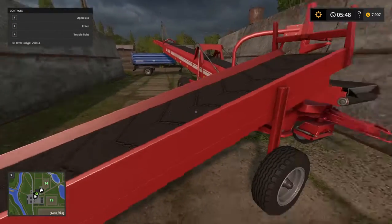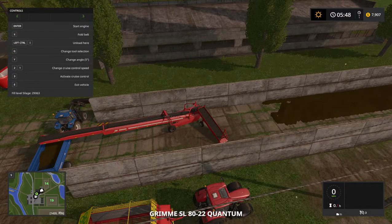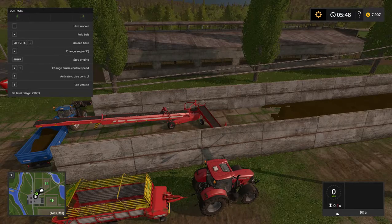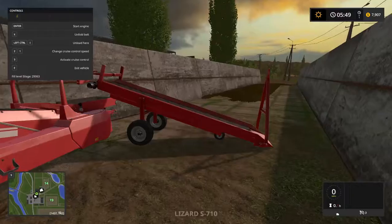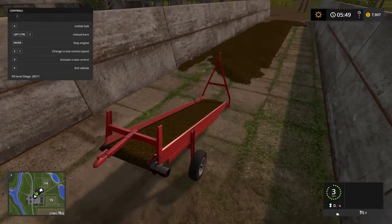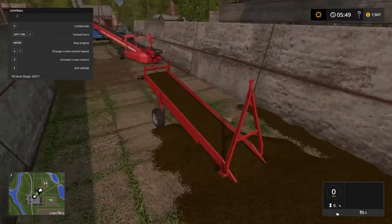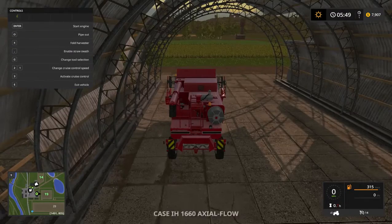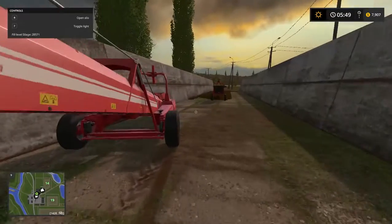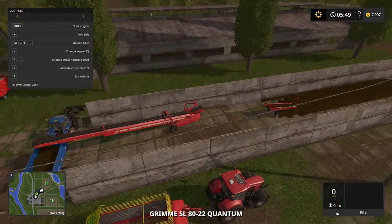Engine off. Get out. Get in, engine. No, I just want to unhook. G. Detach. E. Get in. E. Now I should be able to drive. Engine on. What I'll do is pull it way down in. Oh, you can't tab into it. Open silo R. Enter. Engine on.